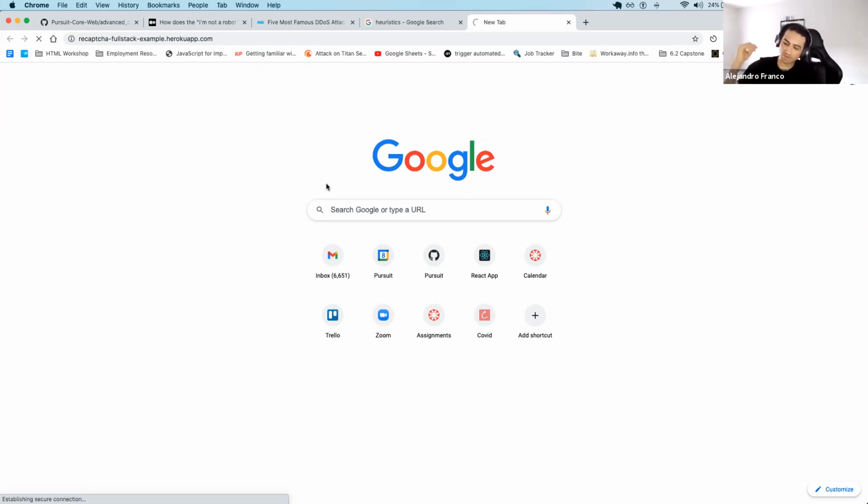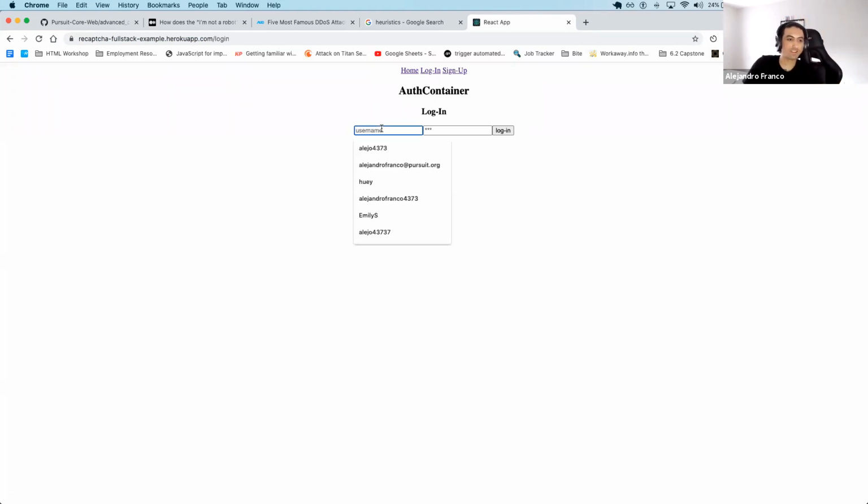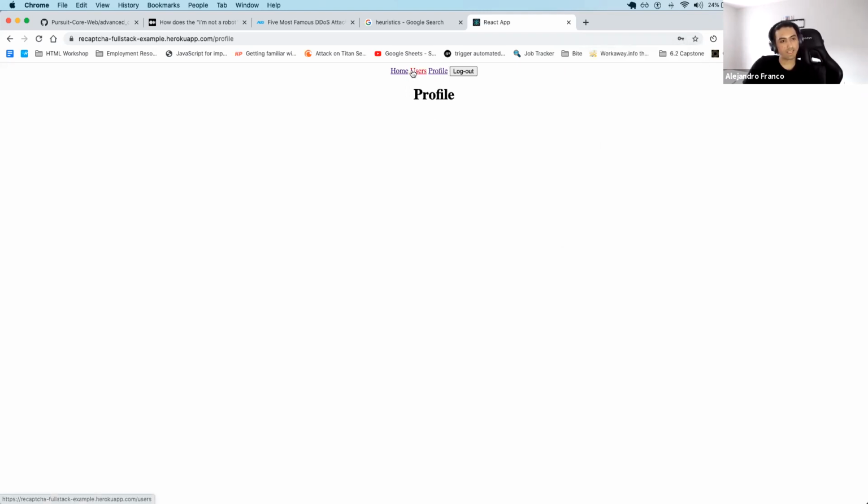Maybe I can give you a small script. Let's see. This is the app. It actually only has user authentication. That's the only thing that it does. I think I currently have one user registered. Then I sign up, and then I'm here. This is the whole app.